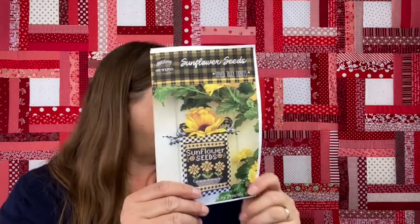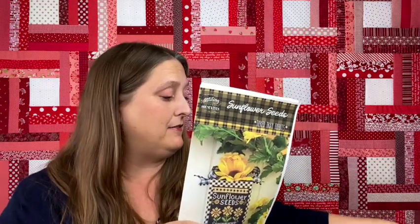So let's see here. What else? Okay, so those are the ones that I've been working on, and I have a couple of new starts, maybe just one new start. So Fat Quarter Shop has been doing Sunflower September. And so I knew that there were some seed packets by Stitching with the Housewives that I really wanted to try. And the sunflower seeds was one of them. So I actually picked up this pattern. It's a PDF that I got.